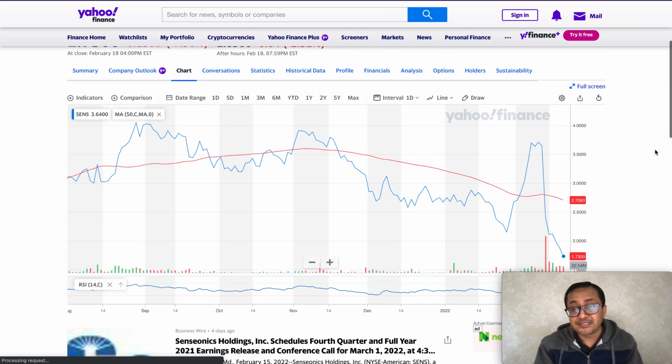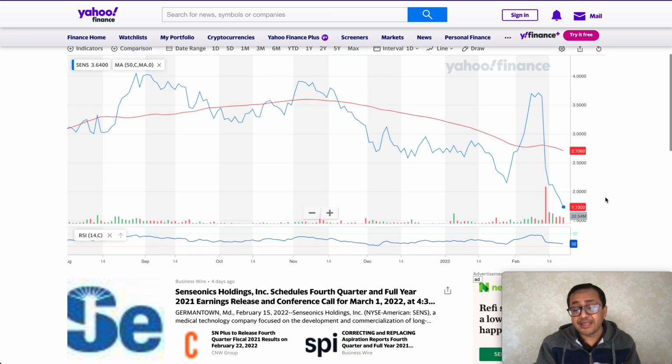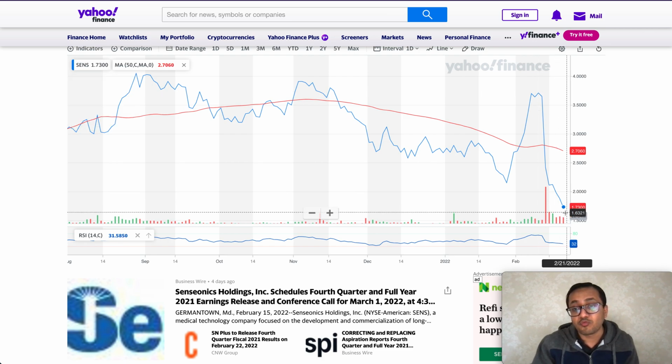You want to see once again what the RSI looks like, because if you are looking for short to long to medium term, you want to see that 32 RSI suggests it's an oversold stock at the moment, which means there will be more buying happening. See the spike, we went from $3.50, we got back to $1.73, so we are cut in half.